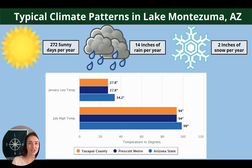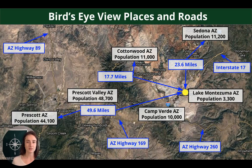Enjoy the 272 sunny days that you can expect each year, actually, with 14 inches of rain and only 2 inches of snow. In the chart below, we have the highs and lows for the county. Our area that we're looking at is that yellow circle on the right-hand side of the screen. The population of Lake Montezuma Rimrock is 3,300.